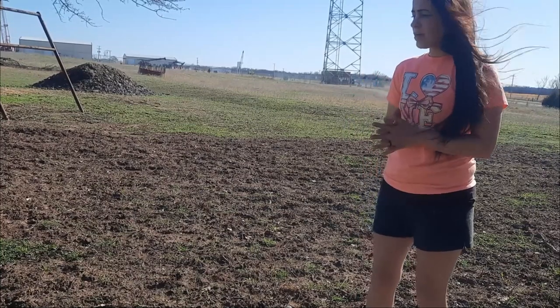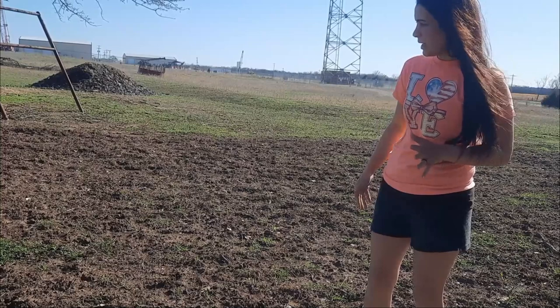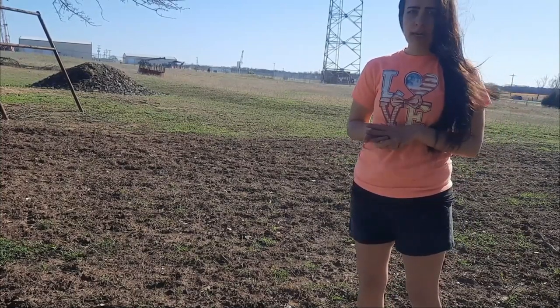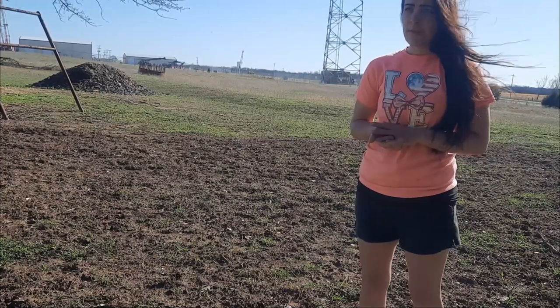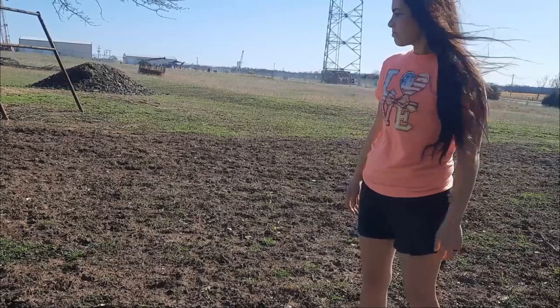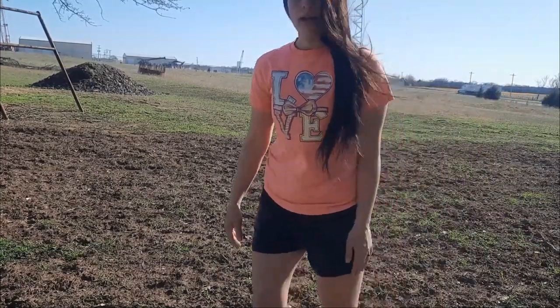But right now we're doing in-ground, so I'm gonna figure out where I'm gonna put my rows, get this tilled up. And then I'm going to pick up some compost next week and some mulch. And I'm going to try kind of the Back to Eden method and see how that goes. But here we go. So my phone dies.